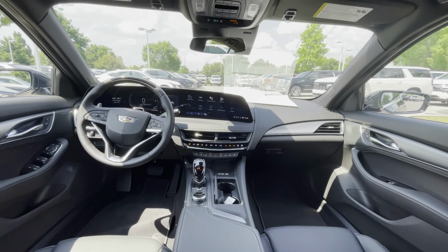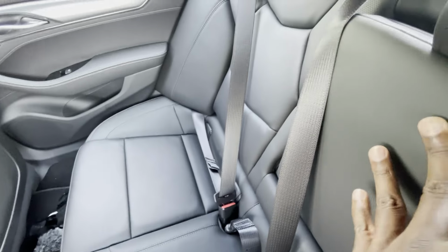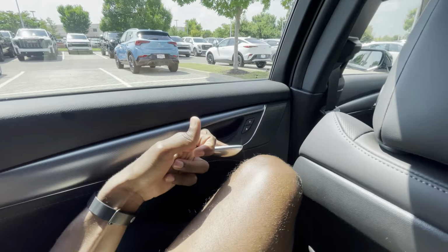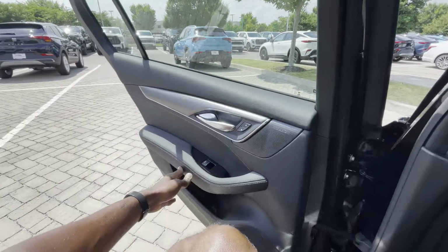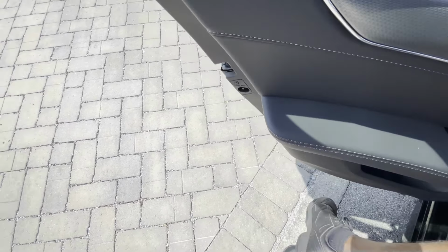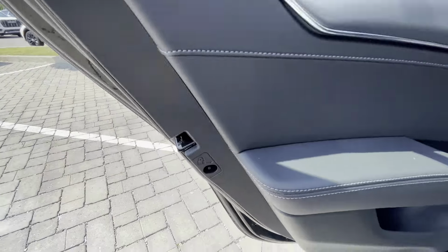There's a view of the front from back here. You do get the dual panel sunroof, and that's what the sunshade looks like. Middle seat folds down, bottle holders are there. And then there's our grab handle there and LED reading lights throughout. Now, if you do need to activate the child lock for whatever reason, lock, unlock that there.